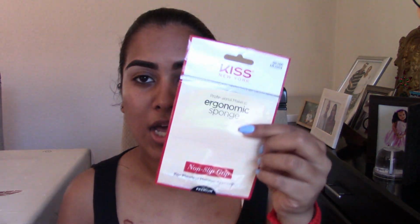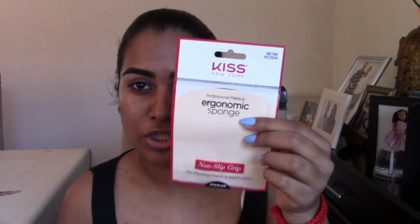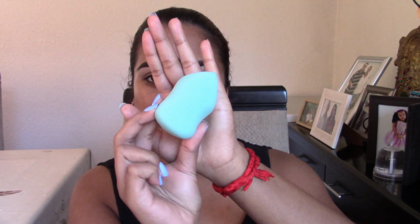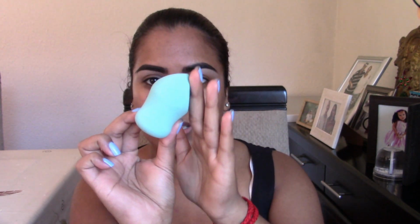Next, moving on to the face, I picked up a Beauty Blender sponge. This one is from Kiss New York, and this is a professional makeup ergonomic sponge. This is what it looks like. I've already wet it. It is basically a rounded sponge like this, but the one end on the top here is flat. So I'm really excited to use this sponge.